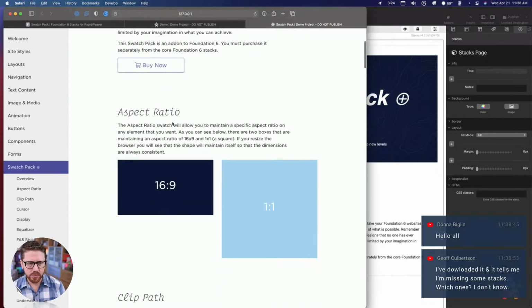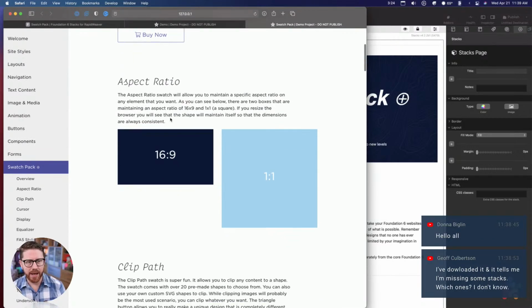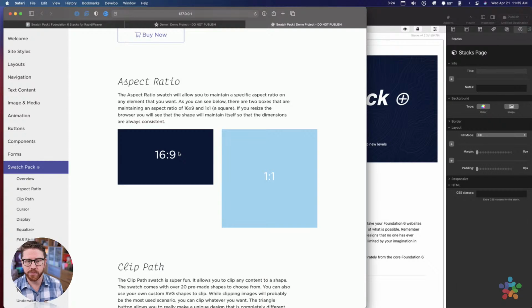Okay. So first off, the aspect ratio swatch. It allows you to define an aspect ratio for a box or a container, and it will resize that container to be your aspect ratio. So this is 16:9. Obviously, this one here is 1:1, aka a square. So if you want to quickly make sure that something is always a particular aspect ratio, you can go ahead and use the aspect ratio swatch.